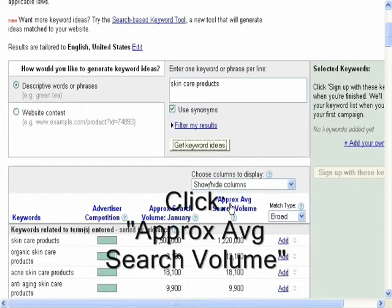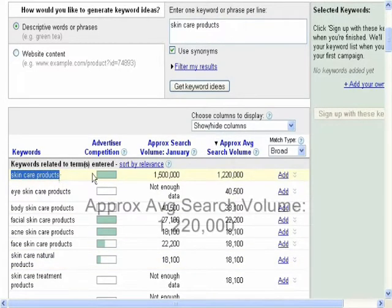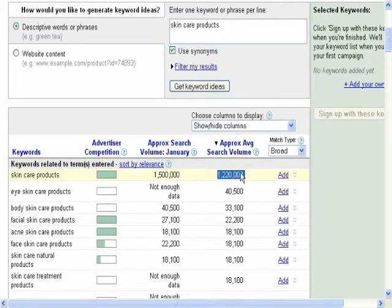Now the first thing I like to do is click on approximate average search volume. That way it will search from the greatest number to the lowest number. Now as you can see here, skincare products had over 1.2 million searches per month. I think Google typically averages out the 12-month search volume for these. So as you can see, that's a really competitive term. Typically anything over 50,000 searches is a pretty good search term. So let's see just how competitive the term skincare products is.